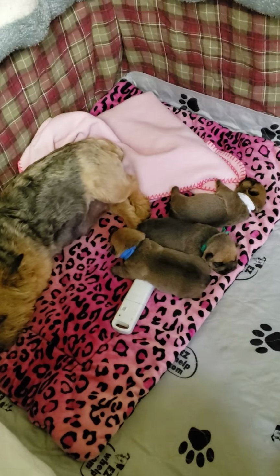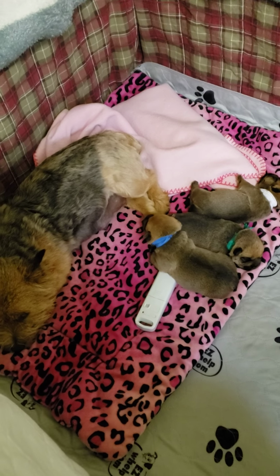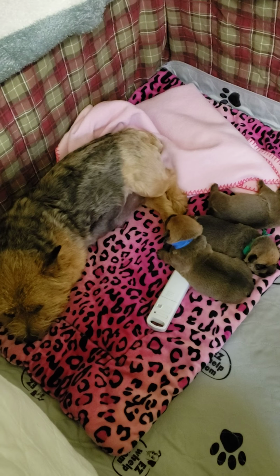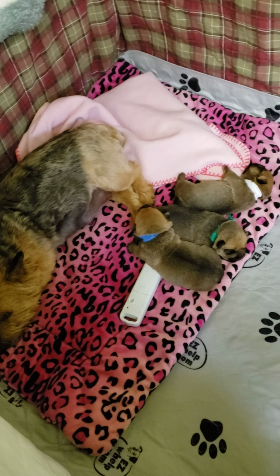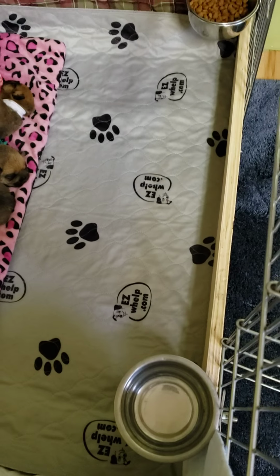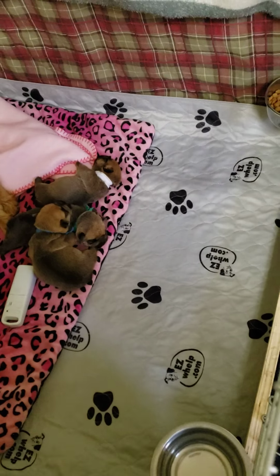That little white thing is a remote thermometer, so I can make sure the temperature is nice and warm in there for them. There's a heating pad underneath that pink leopard pad, which the boys appreciate, the pink. And we have food and water in here for mom. And like I said, she can come and go as she pleases.